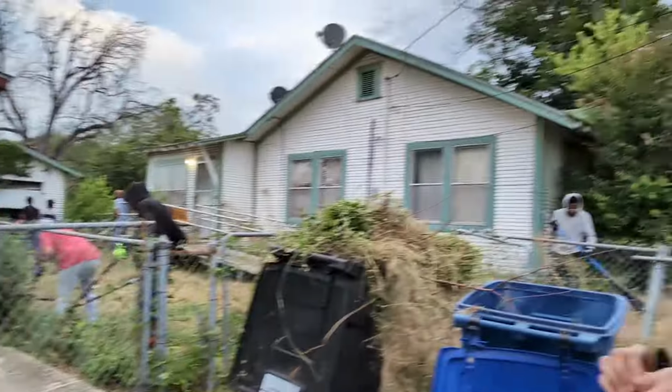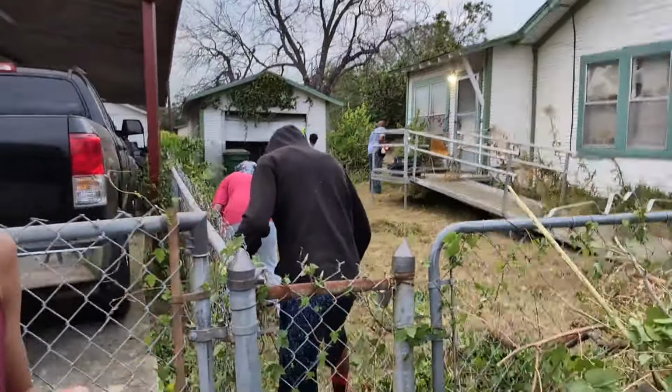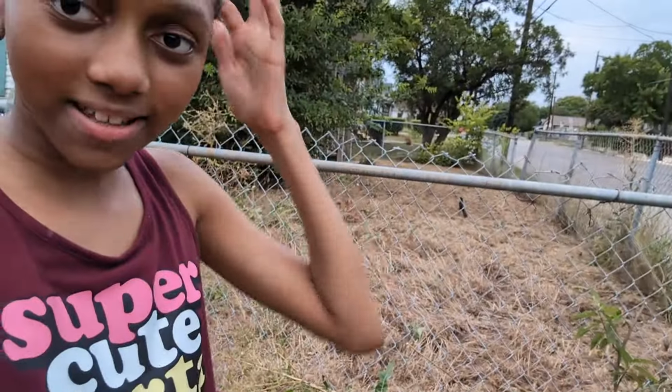So this is what we look like right now. It's eight of us out here, and we're working really hard to get this lawn right, the yard. It looks like they finished the front area over here. I'm gonna kind of show y'all. You see that little birdie? I'm gonna name it Buddy.